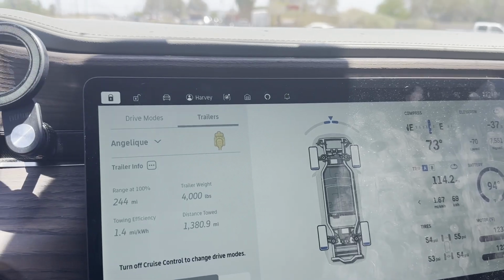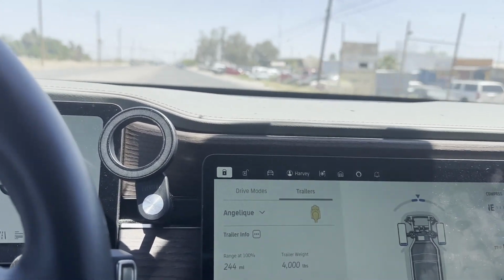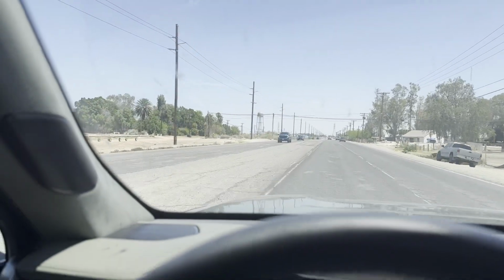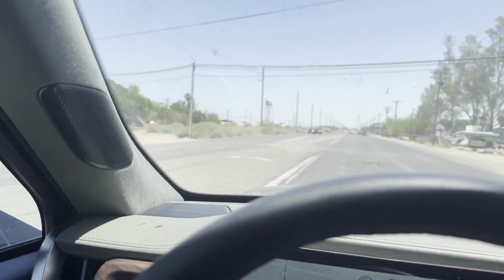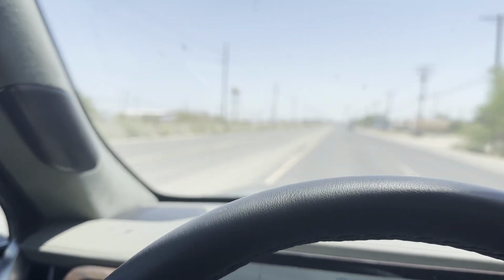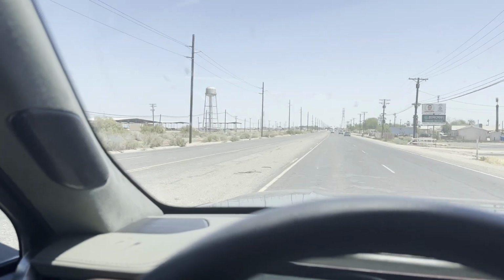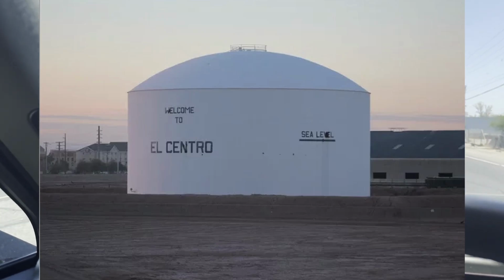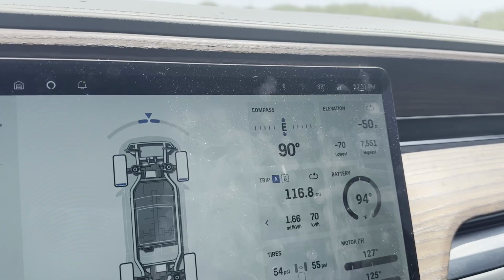Okay, there's the water tower, but that's not the water tower I'm looking for. It probably doesn't say, because there's a big ground level one that has a line that says sea level written across it. You can probably just Google it. I could Google it. I haven't probably taken a picture in the past. If I find it, I'll insert a picture of the water tower in El Centro with the sea level line on it. Dang, we are getting low here.